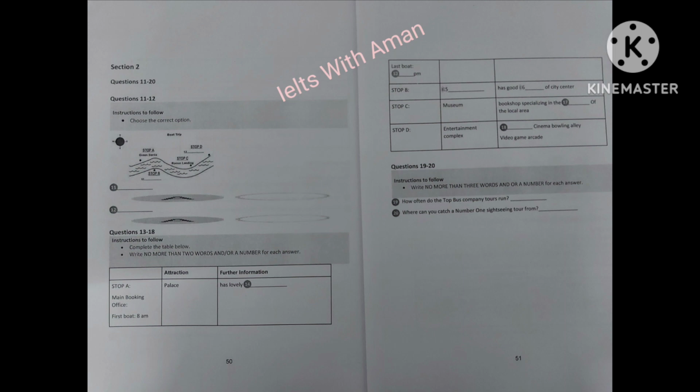Before you hear the rest of the message, you have some time to look at questions 19 and 20. Now listen and answer questions 19 and 20.